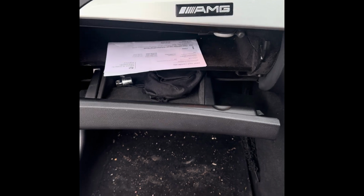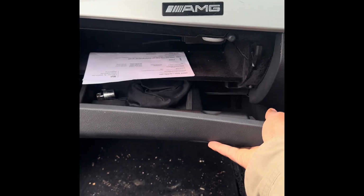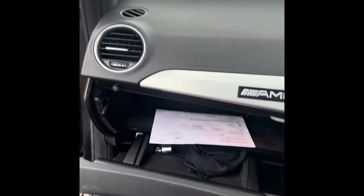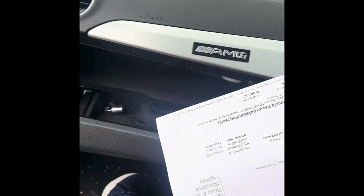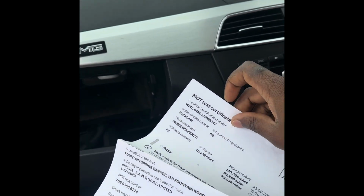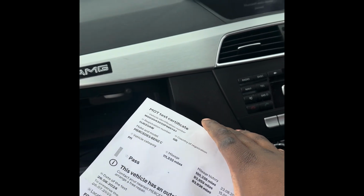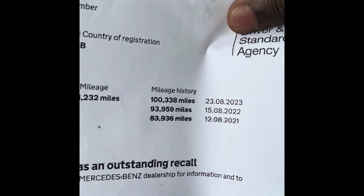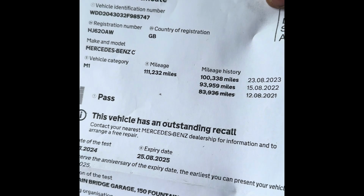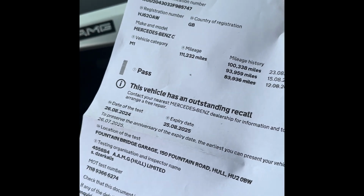So in here is, whatever that is. I forgot what this little cupboard thing is called. But yeah, you've got this thing where you can store different things. I've only got the last MOT test, no advisories. This car is perfect and good to go. Obviously it passed. It's nothing complicated. The mileage is 111,232. Yeah, great car all around, and I replaced all 4 brakes because it just makes sense.